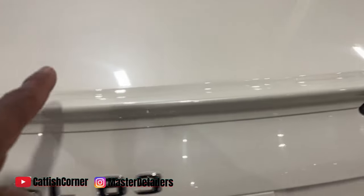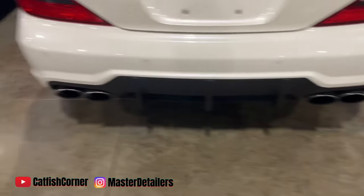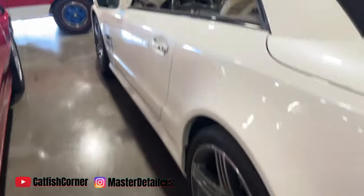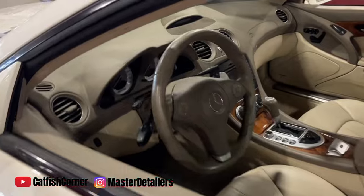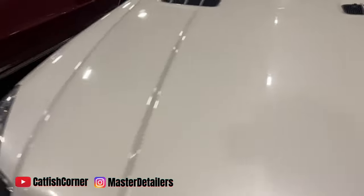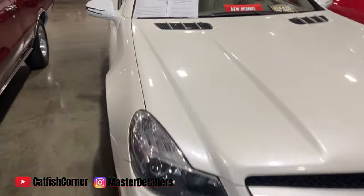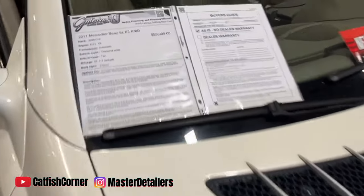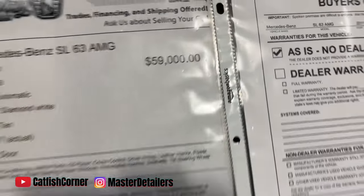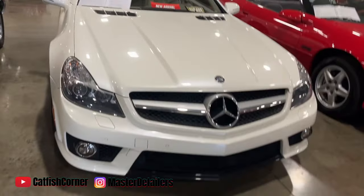Like the little wing on the back. SL63. Got the dual quad tips. Come on, man. I like this. This nice. Let me see what the ticket on it is, though. That's beautiful. Sheesh. That pearl white is popping. 59,000. Y'all see it right there. 61,000 miles, guys. Wow. That's beautiful.